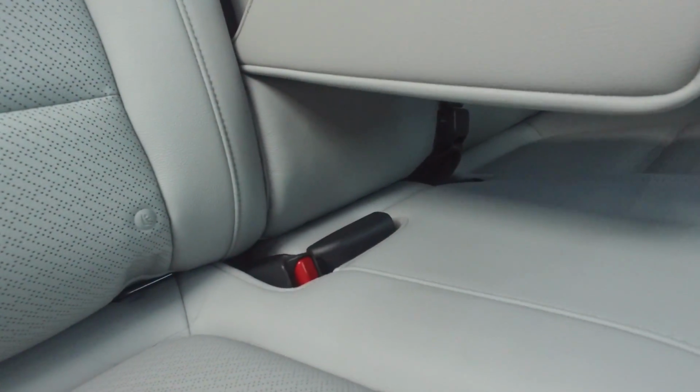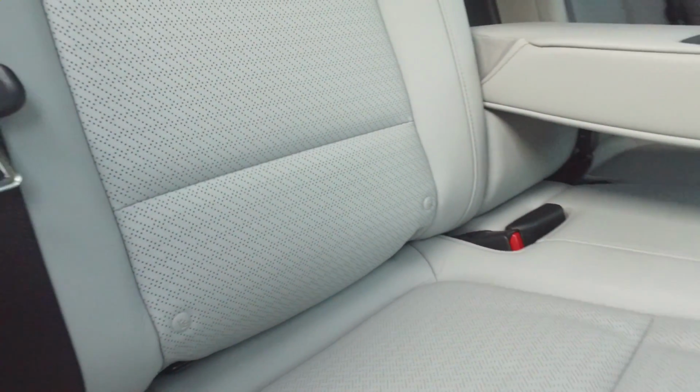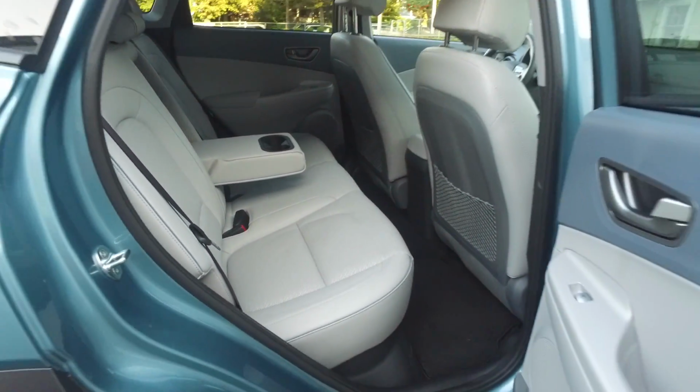I'm liking that in lots of cars we're seeing these latch cover systems. I always talk about this. Here we don't have that. We just have the little indicators that show you where the latches are. It's better than nothing, but it wasn't the easiest to clip that latch system in with the rear-facing car seat.